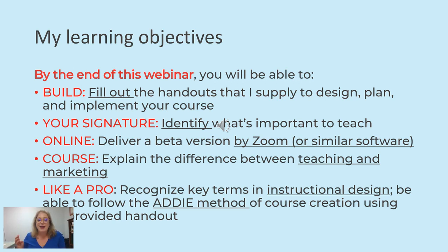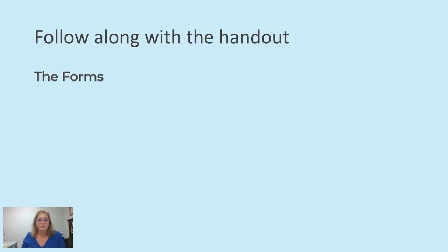I have these learning objectives for you, which are all broken up in the title of the course. I'm going to teach you how to build your signature online course like a pro. You can read the slide and see all that, but the main thing that we're going to be learning is some key terms from instructional design.